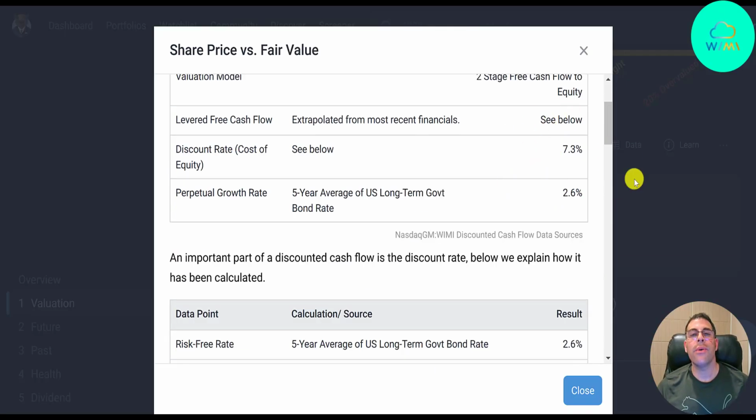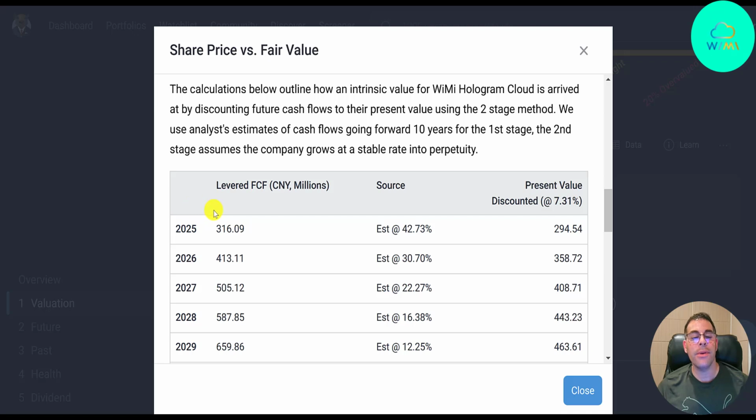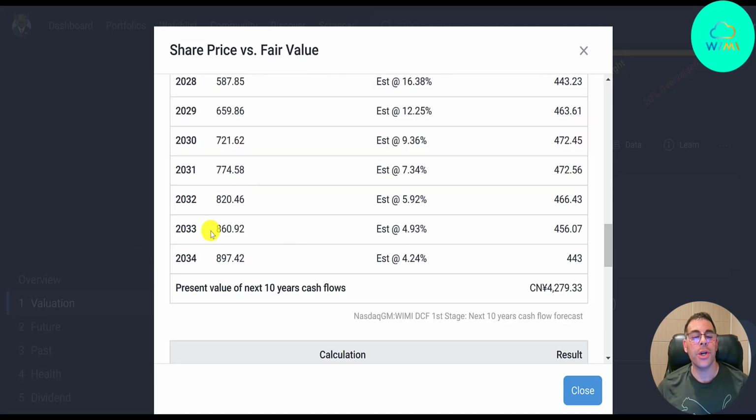They use a discount rate of 7.3%, so that's pretty low, surprisingly low. They're projecting their revenue next year to be 316 million yuan. To convert to US dollars, divide by 7. So what is that, like 44, 45 million? And then in 2026, 413 million, up to 897 million in 2034. So 900 divided by 7, that's around 125 million US dollars.